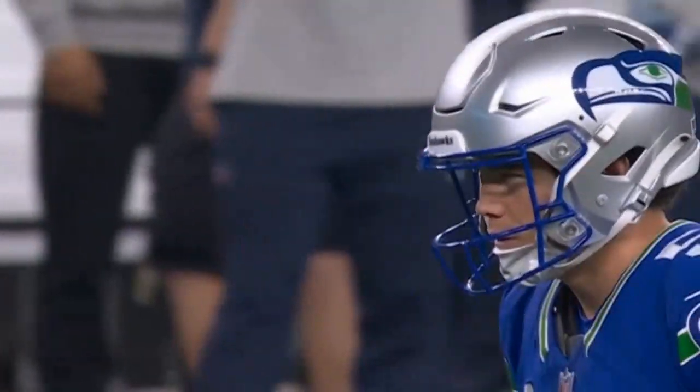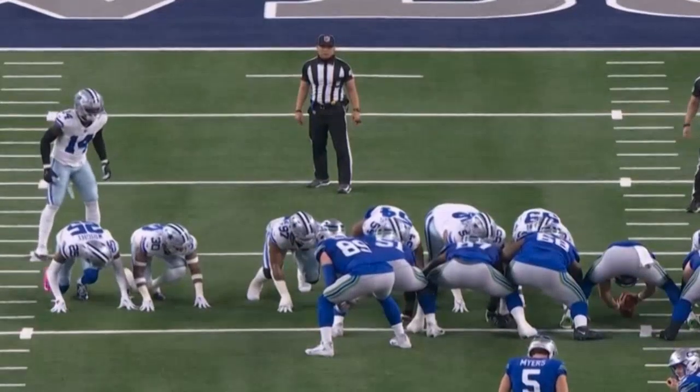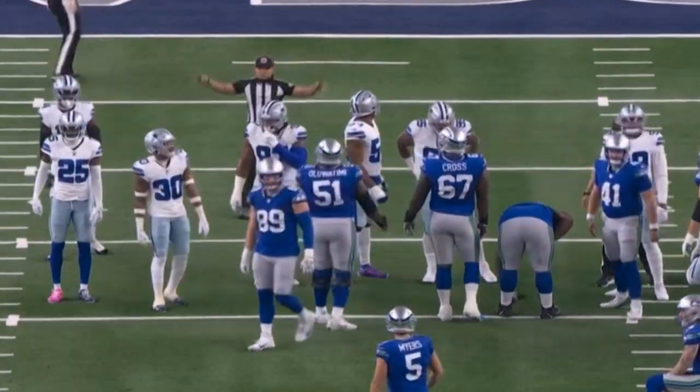That's Smith's first miss. The incomplete pass. He's 5 out of 6. Myers comes in now to attempt a field goal. 37-yard attempt and a whistle. Play clock ran out. Delay of game, offense. 5-yard penalty. Still 4th down.